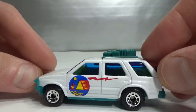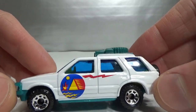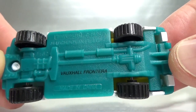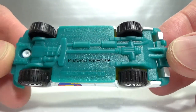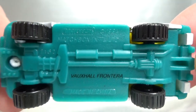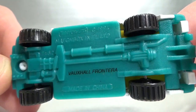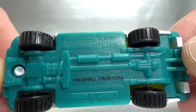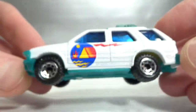First up is this one. It does have suspension, not very much, but enough, I would say. Since this is the International 5-pack, it says Vauxhall Frontera on the bottom. The USA version will have Isuzu Rodeo on the bottom. That's why the name of the casting is not molded into the base, but is printed on, because in the USA they use the name Isuzu Rodeo, and in the rest of the world they use Vauxhall Frontera. It was the same car in real life, but they just used different brands to release them in. So it's a 94 copyrighted casting, it's in 1/62 scale.